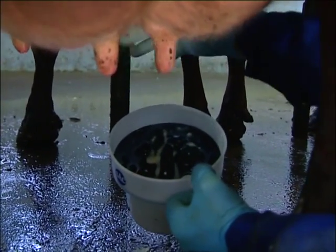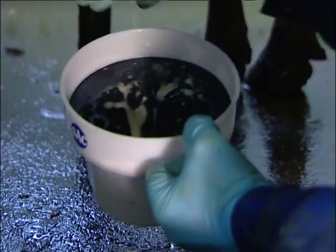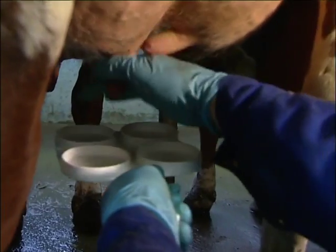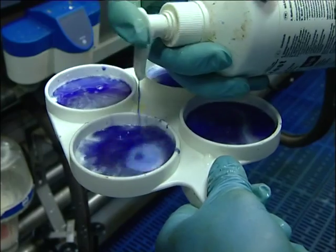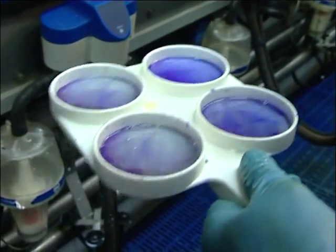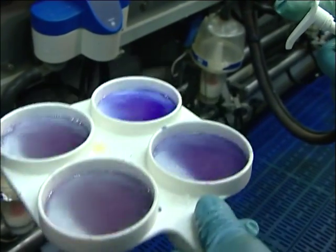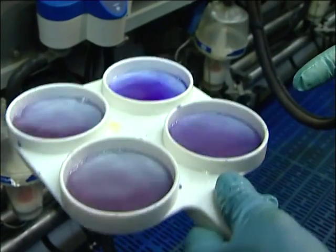If you suspect that the milk has changed in character during the pre-milking process, you can check it with a paddle. The color and the consistency of the milk in the paddle compartments tell Hans that the right frontal teat is affected, and that milk from this teat shouldn't be mixed in with the rest of the milk.